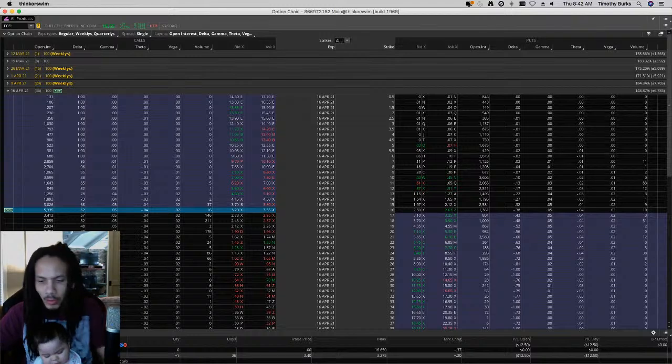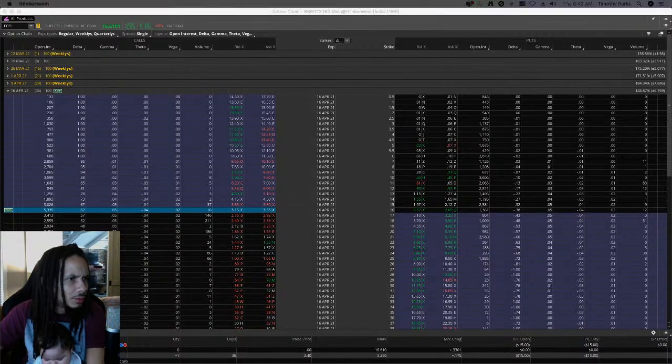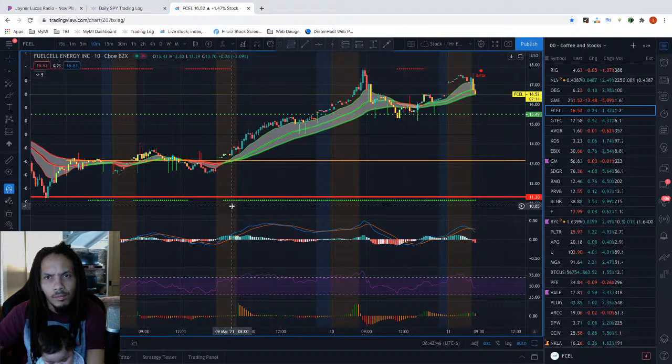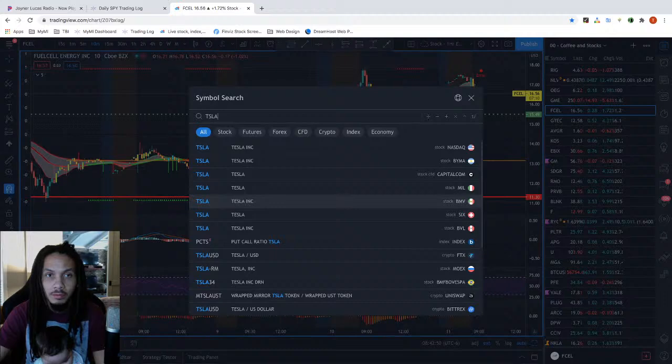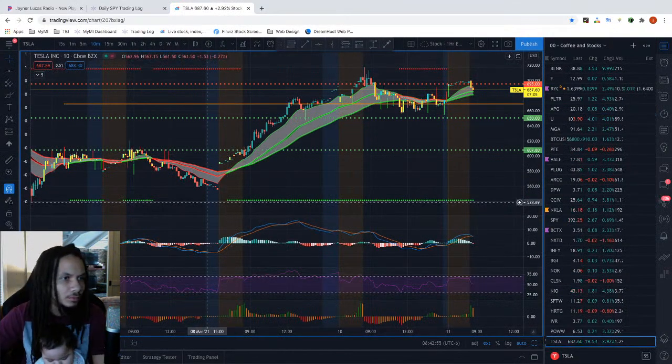Alright, so they sold it to me. I bought it for... Let's see, how much did I pay for that? It actually charged me $340 for it. Wow. Okay. And as soon as I buy it, it comes down. I'm wondering if Tesla pulled back. It did. So I'm down $20 on that option call immediately. Wonderful.